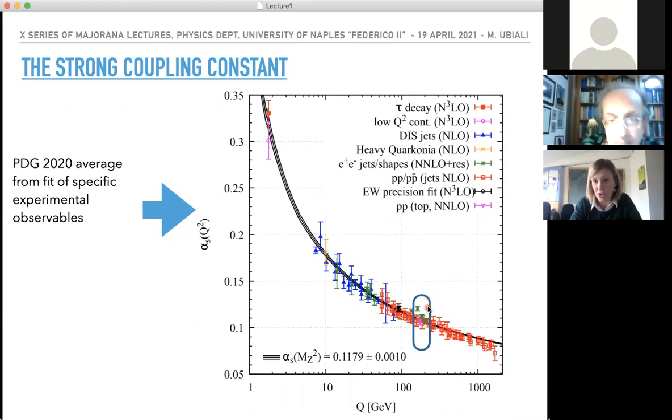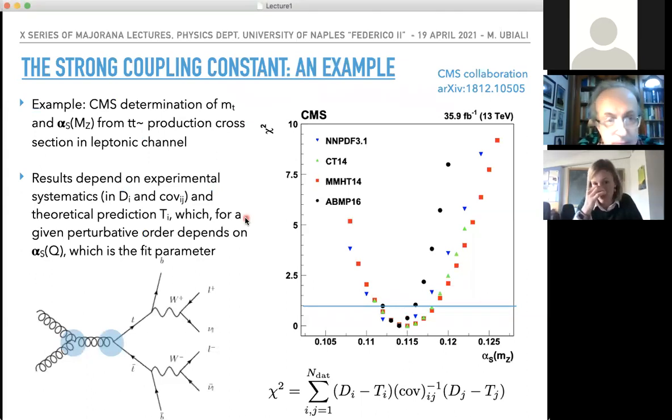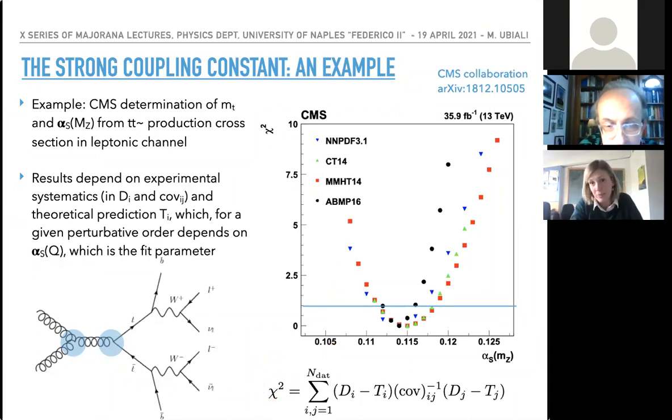What do people do to extract this purple point with an error band, which contributes to our understanding of the strong coupling constant? So in, for example, the CMS determination of the mass of the top and alpha s, they look at the top anti-top production cross-section. In this case, it is in the leptonic channel, where each of the W decays into a lepton. And the results for these measurements depend on the experimental systematics. So you have the data. So basically what they do is that they measure the agreement of the theory to data by looking at the log likelihood, which is the chi-squared.